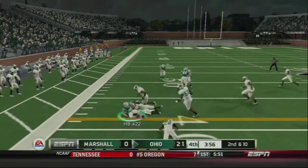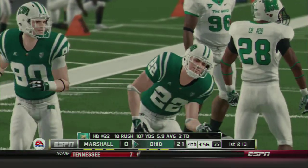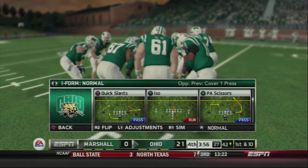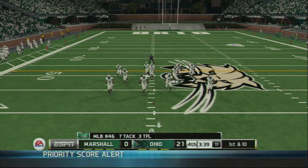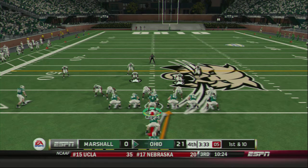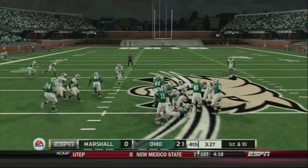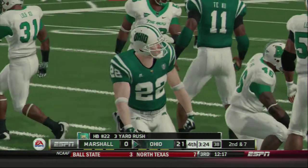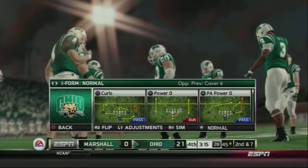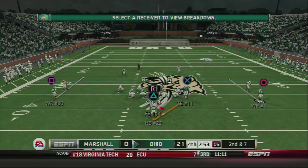Here he goes. Gets to around the 42. The defense doesn't seem to have an answer right now. They might need to change up some of their schemes. First and 10. Ball on the 42-yard line. He gets out to about the 45-yard line. Second and 7. Just under 3 to go in regulation.